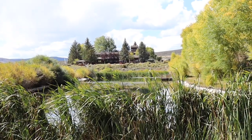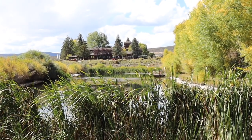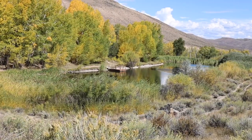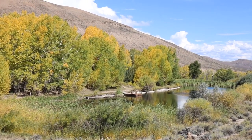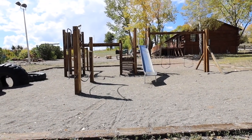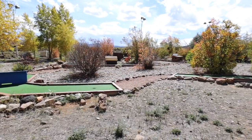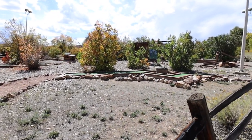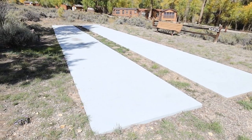They actually have a little pond here that's for fishing for 12 and younger. So you can bring the kids over here and go fishing. Limited to 2 fish, but they still have something for the kiddos. That's pretty nice. Horseshoe pits, basketball court, playground. Putt-putt. Concrete slabs. I don't know, maybe shuffleboard.